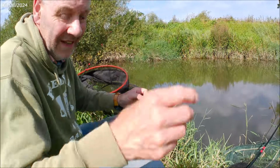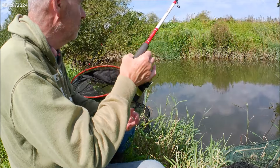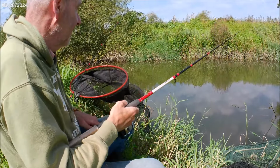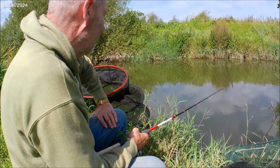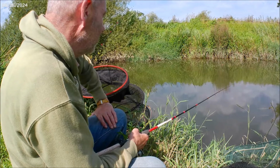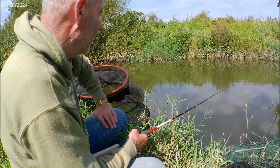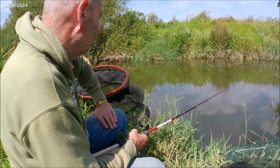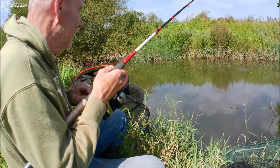Young lad who's fishing up the top, well, it's two of them actually. They've got their own YouTube channel and they cycle like I do up the river. So that's three of us now that I know of that cycle up here. See, the thing is, when you cycle up on this river, you can get to places that are awkward by car.